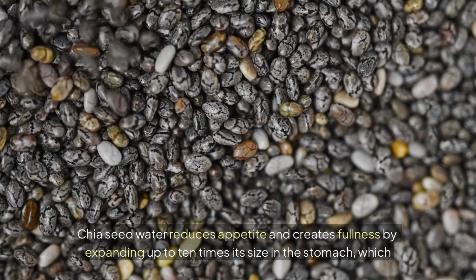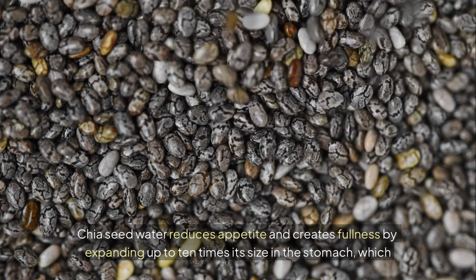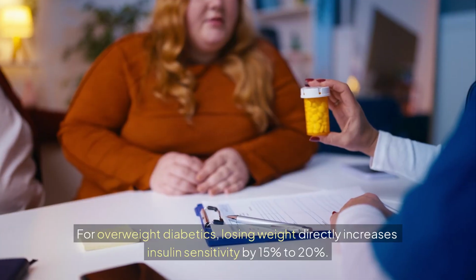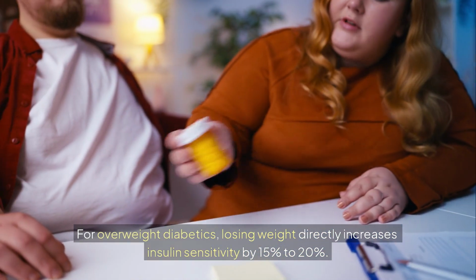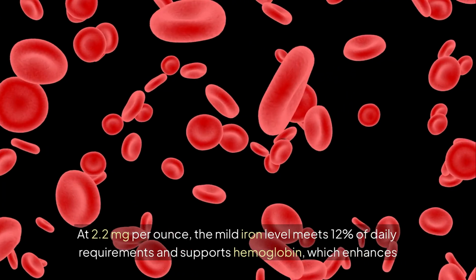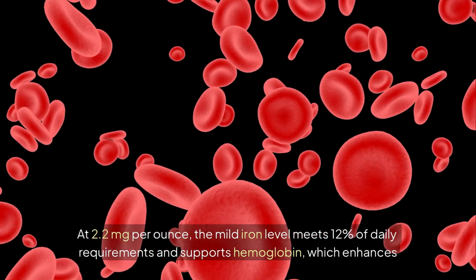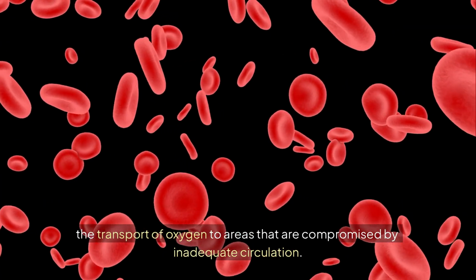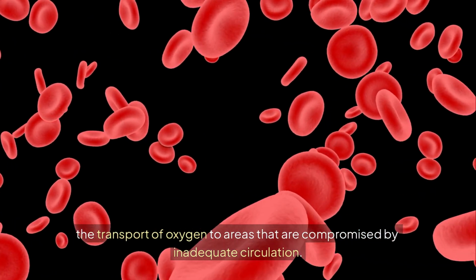Chia seed water reduces appetite and creates fullness by expanding up to 10 times its size in the stomach, which helps with weight control. For overweight diabetics, losing weight directly increases insulin sensitivity by 15% to 20%. At 2.2 milligrams per ounce, the mild iron level meets 12% of daily requirements and supports hemoglobin, which enhances the transport of oxygen to areas that are compromised by inadequate circulation.